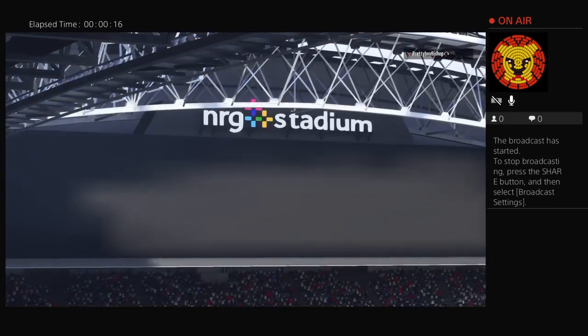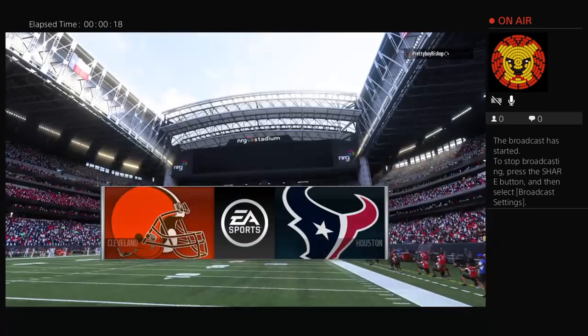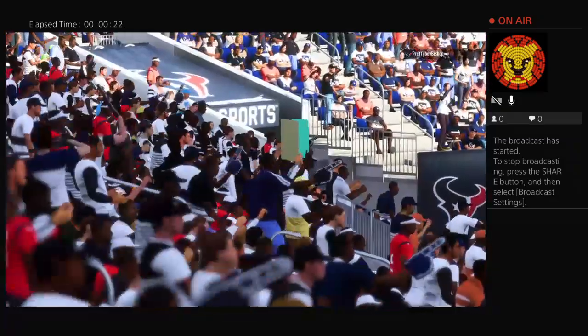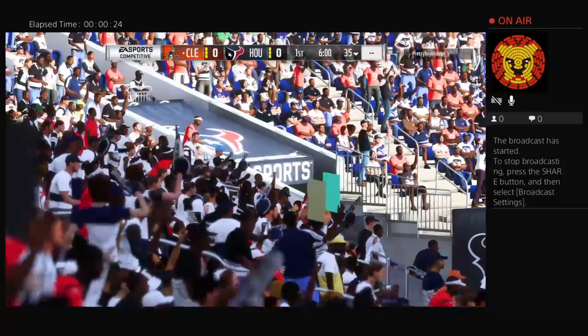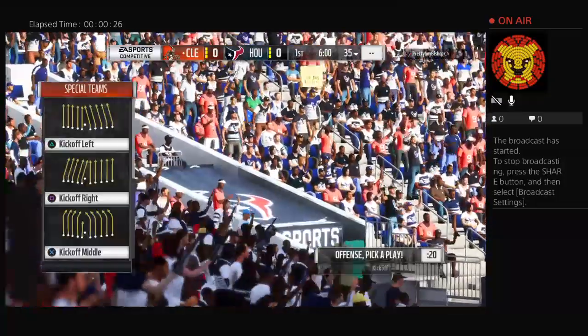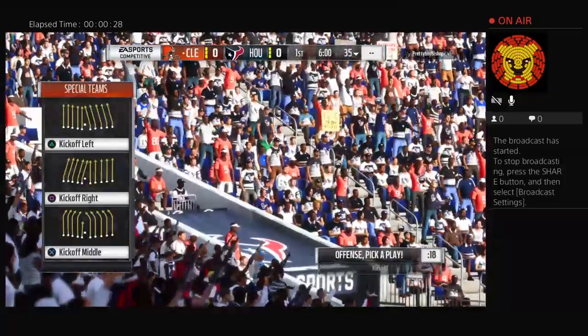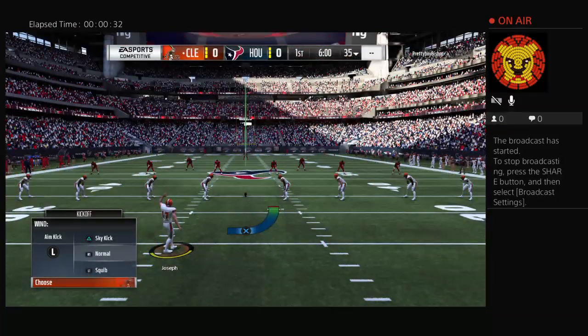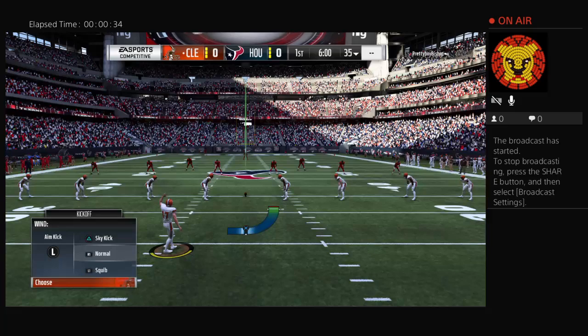EA Sports coverage of the NFL is in Houston, in the Space City at NRG Stadium. The scene from a few moments ago, this crowd enthusiastically cheering on their Texans as they emerge from the locker room. And we're just about ready for football as the Texans get set to match up with the Cleveland Browns.